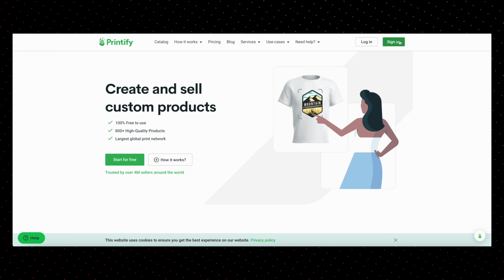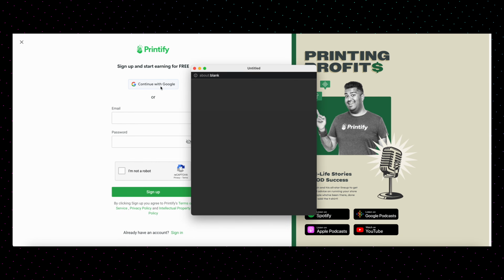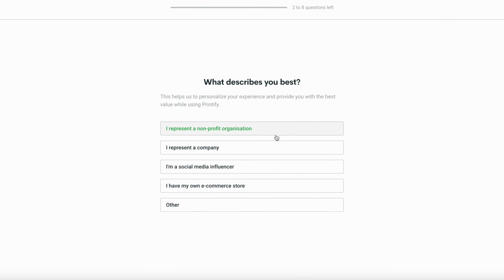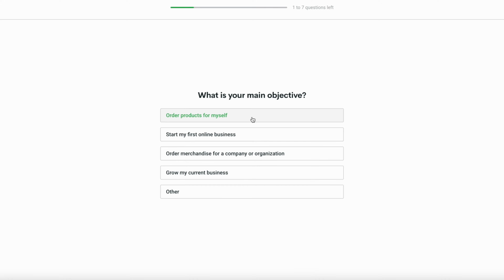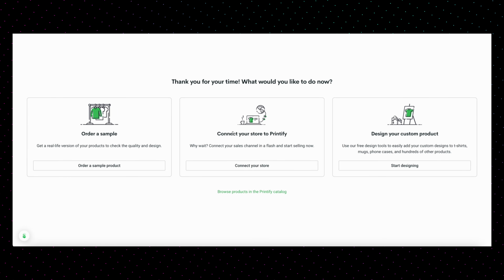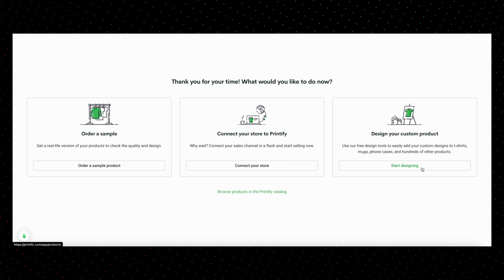Now that we've generated our image, we can move on to step number 2, which is creating the t-shirt itself on Printify. Obviously, you first need to set up your Printify account, which is super easy. Just click on the sign up button on the top right hand of the screen and sign in with your email. Because you're a new user, it'll ask you a few questions about yourself and your business, and you'll land on this page. Here, you can choose to immediately connect your Etsy shop to Printify, but because we want to produce some designs first, we'll jump straight into designing our custom products.